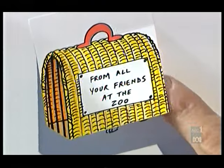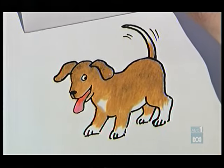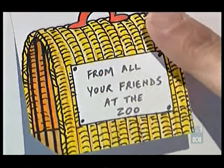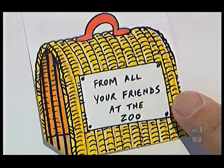So they thought very hard. And they sent me a puppy. Woof, woof, woof. Wag, wag, wag. Oh, he was perfect. So I kept him. And there, on the basket, it says, from all your friends at the zoo. And that is the end of the story.